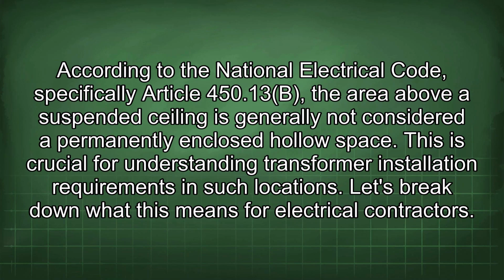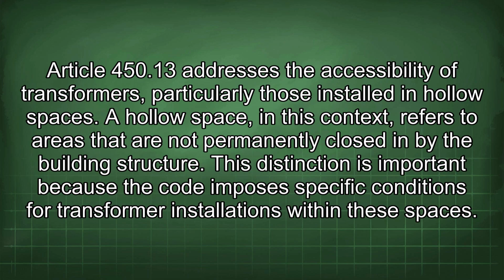According to the National Electrical Code, specifically Article 450.13(b), the area above a suspended ceiling is generally not considered a permanently enclosed hollow space. This is crucial for understanding transformer installation requirements in such locations. Let's break down what this means for electrical contractors. Article 450.13 addresses the accessibility of transformers, particularly those installed at hollow spaces.